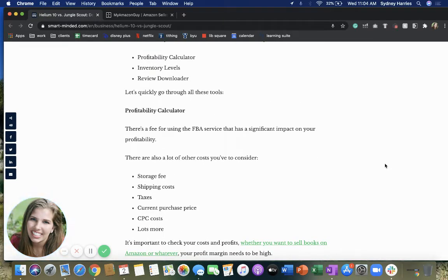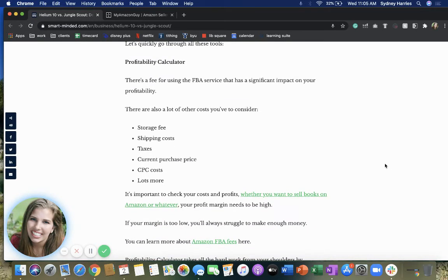So the profitability calculator. There's always a fee for using the FBA service. There are storage fees, taxes, etc. There are a lot of fees that you need to take into account. And so the great thing about the profitability calculator is it will take your costs and your profits and help you.